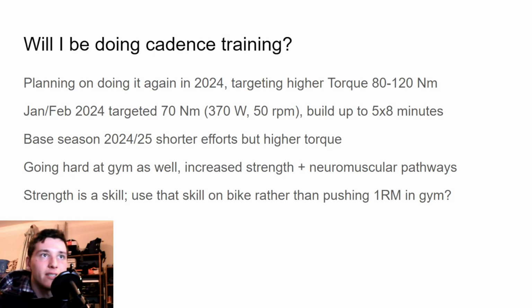Like 1 rep max is a bit far, and it's increasing the risk of injury. Really, it's just inherently more stressful on the body. But moving to the lower rep ranges and trying to get actually stronger, but then also working on the high torque work at the same time, and trying to use that strength for something that's more beneficial on the bike.